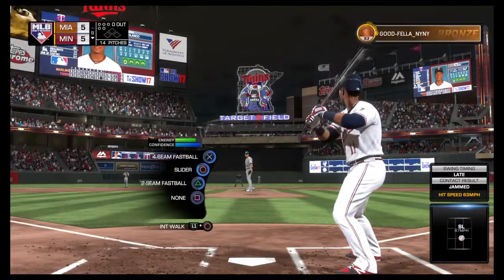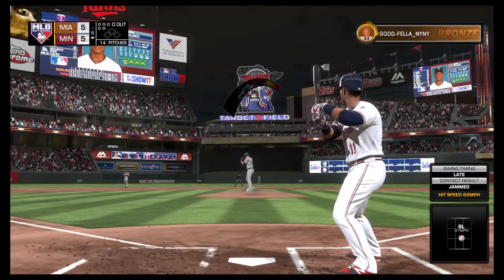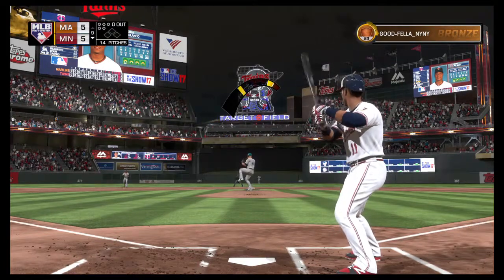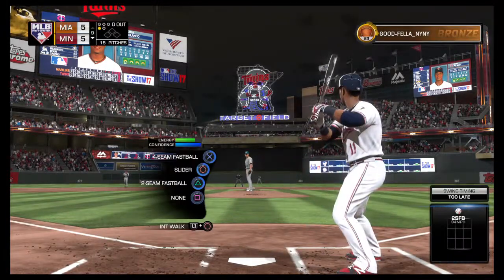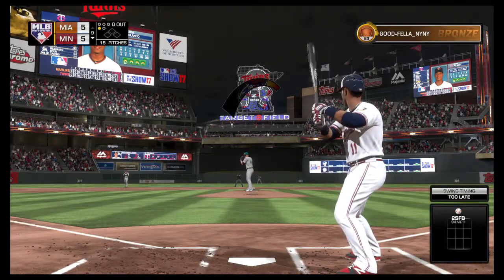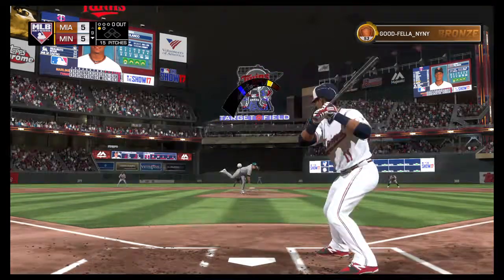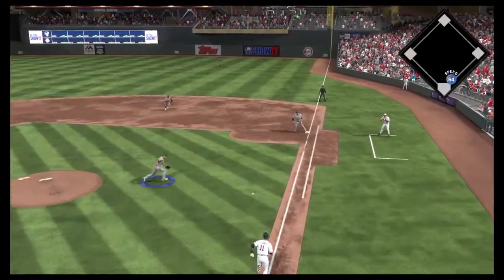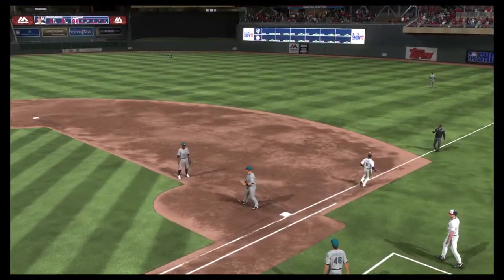Digging in for his second at-bat, Jorge Polanco. He'll start things out here in a tie ball game. First pitch of the at-bat. Fastball, and he swings through it to fall behind. It can be tough to lay off a high fastball like that because right at your eye level, it looks like it's so easy to hit, and then it's by you. And the throw to first is in time, 1 gone.